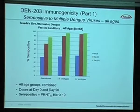This slide shows the proportion of subjects who are seropositive to multiple dengue viruses at the different time points. The blue bar is the proportion who are seropositive at baseline. The red bar is the proportion of subjects seropositive after a single dose of vaccine, and the green bar is the proportion of subjects who are seropositive after 2 doses of the vaccine.